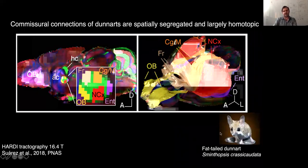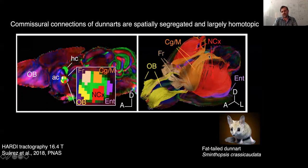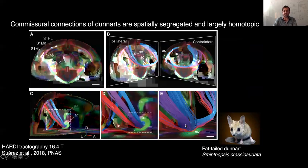So we did the same with the dunnart brain. So this is our marsupial. And here we drew regions of interest manually inside the anterior commissure that would recapitulate different components of interhemispheric connections. So we can see here the olfactory component in yellow on the right. Then we have frontal areas, that's the forceps minor equivalent that goes to the prefrontal areas, cingulate cortices shown in orange, neocortical and entorhinal. So it's basically the same concept.